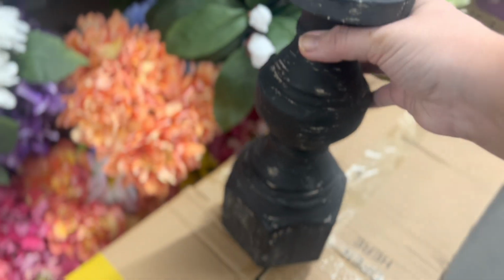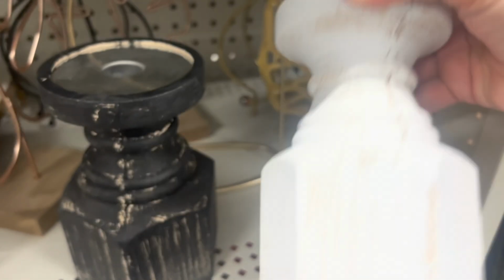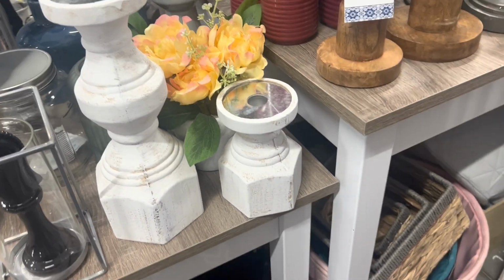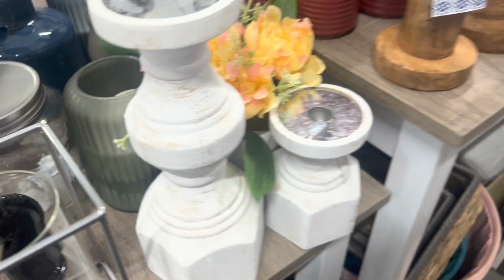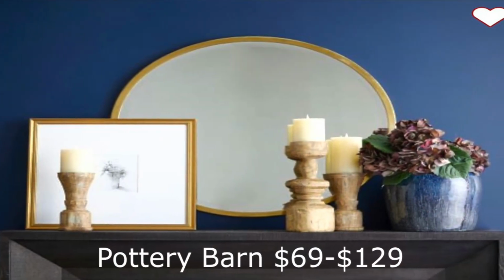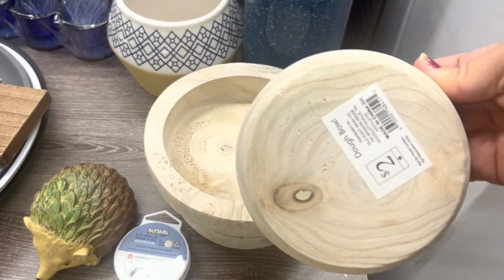I thought the big chunky candle holders were going out of style. So when I saw these at Dollar General, I really liked them, but I was like, I doubt that anywhere is still carrying these, like the high-end stores. So I went online and looked, and sure enough, Pottery Barn has something very similar to those, just in more of a wood color, and they're selling them for $69 to $129.